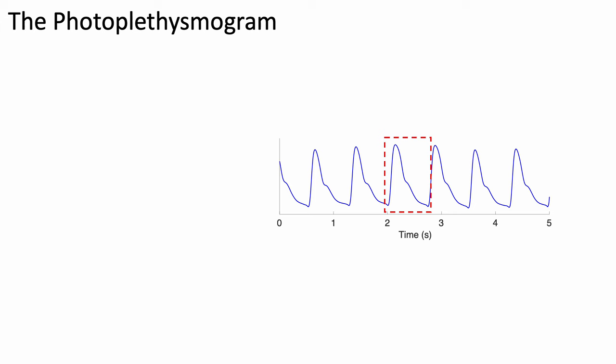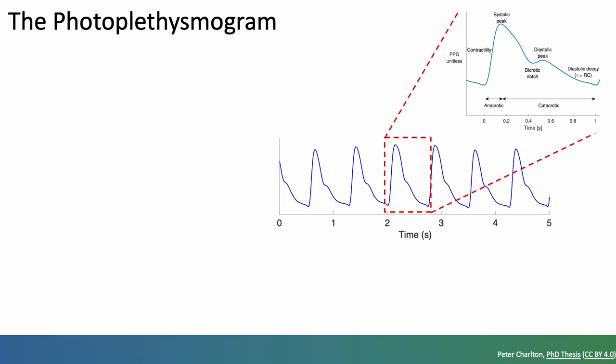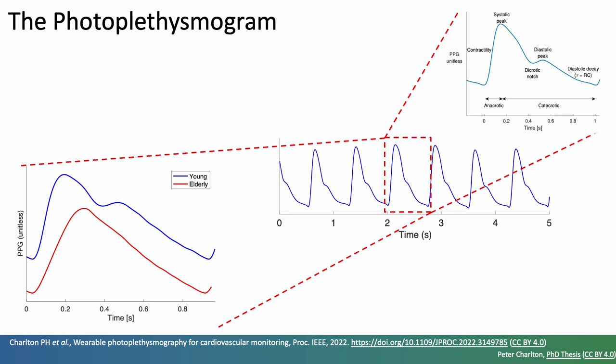Taking a closer look at an individual pulse wave. Pulse waves contain a wealth of information on the cardiovascular system, as shown by all of the features on this pulse wave. And indeed, as the cardiovascular properties change with age, we see marked differences here between the shapes of finger PPG signals.